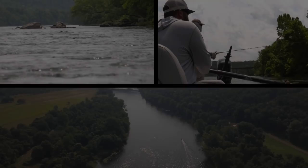We've traveled just down the road, not far from Flippin, and we're now on the White River getting ready to go out with Andrew Priester and try to catch some big brown trout today.